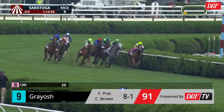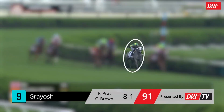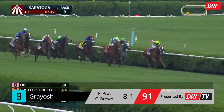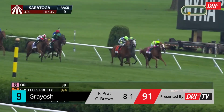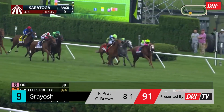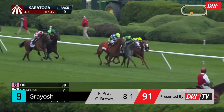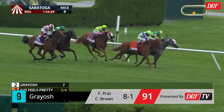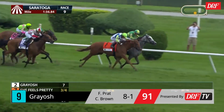Greyache is the number 9 for Brown, and she pulled off the upset over She Feels Pretty with a perfect trip and ride from Flavien Prat. Greyache is the gray who saved ground in the pocket behind the pacesetter. On the outside is She Feels Pretty, who had to make a three-wide bid through the turn and into the stretch. And when She Feels Pretty couldn't hustle Buku in, Greyache bowled her way through in between horses. Greyache showed a lot of moxie to get it done.